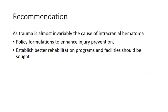As a recommendation, since trauma is almost invariably the cause of intracranial hematoma, policy formulations to enhance injury prevention and establish better rehabilitation programs and facilities should be sought, which is also a cost-effective investment.